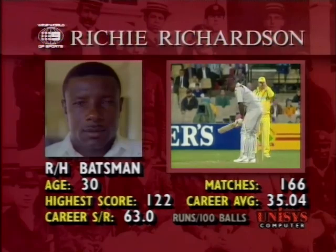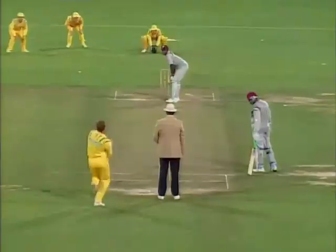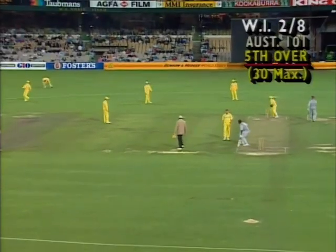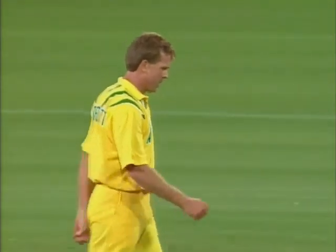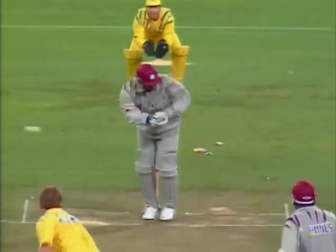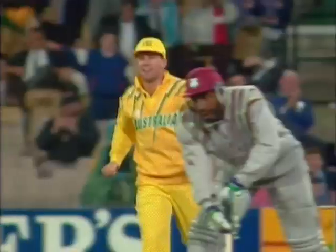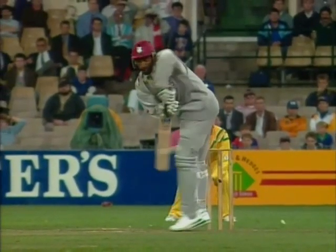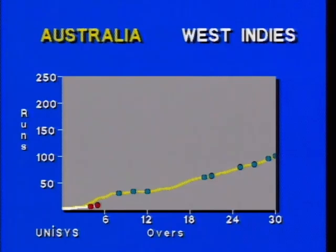We have another look at the moment. Richardson off the mark. It's 2 for 8. Craig McDermott coming right arm over the wicket to the right-handed Phil Simmons. Did he hit the stumps or miss leg stump? That's what's been asked. I think there must be some doubt in that, Bill. The ball hit the batsman above the roll of the pads, and it did quite a bit. But in the umpire's opinion, he would have been out. So who is to argue? And there it is. 2 for 8.